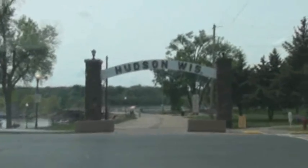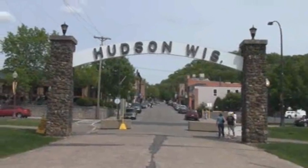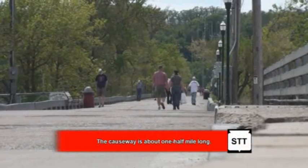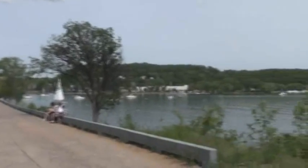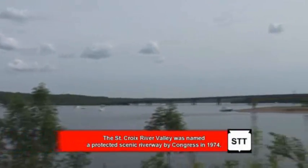This right here was the start of the toll bridge. Once over the old toll bridge, this is what welcomed travelers into Hudson and the state of Wisconsin. The causeway remains, and it's a very popular walking and biking trail right now, especially on summer days. This is the view on the causeway on the old bridge as you would head into Hudson from Minnesota. The causeway came most of the way across the St. Croix River. There's the new bridge off in the distance. And then it came this way.